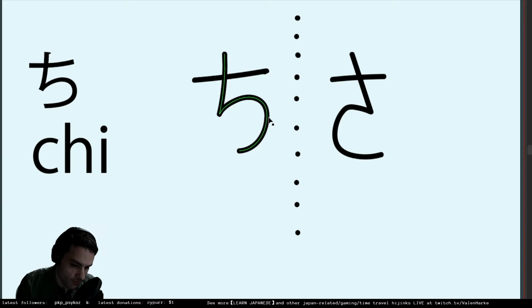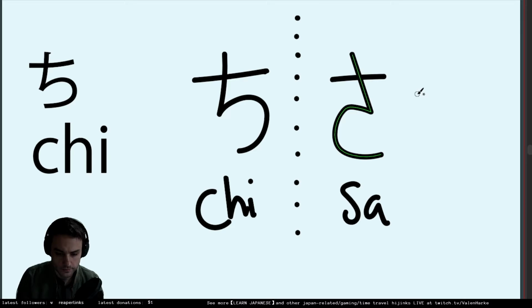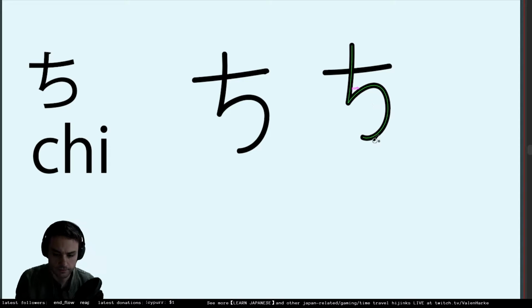If you have a hard time knowing which is which, if you just look at it while you're first starting out, don't worry about it. Hey, it's part of the process. That's what we're here for. So just know, remember, this is sa and this is chi. Okay? Okay, undo. 1, 2, 3. Well, technically that was all one stroke. 1, 2, right? This is chi. All right.